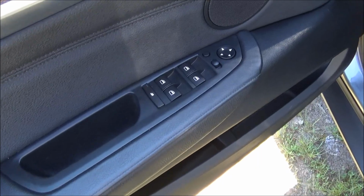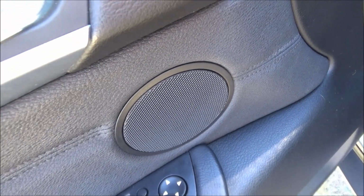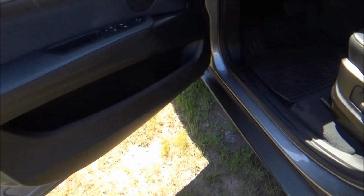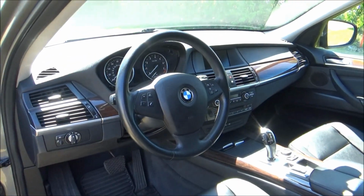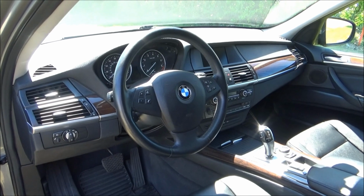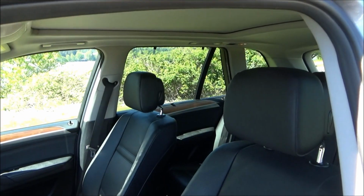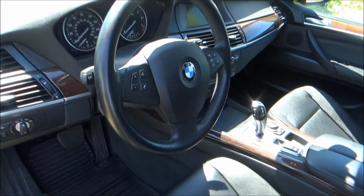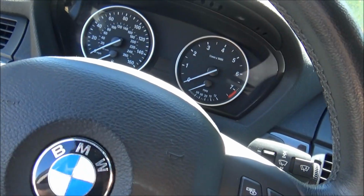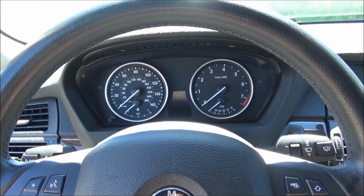The driver's door panel does have some storage, along with all of your power window and mirror controls. You also have a speaker right here. The interior features the black color scheme with leatherette appointed seats. Now that we are in the vehicle, let's go ahead and start her up.